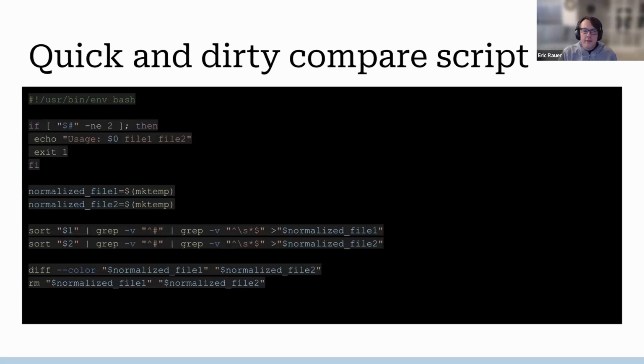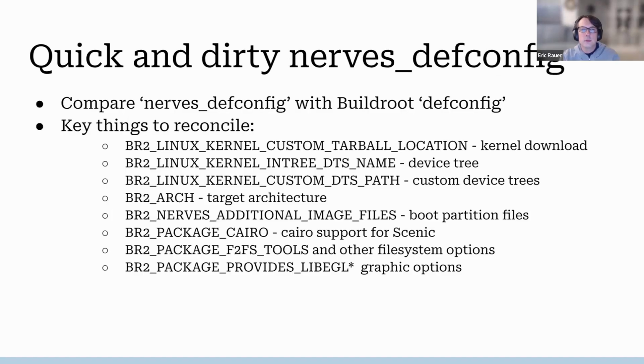So this is not a sophisticated script. It really is a quick and dirty compare script. Basically, I set up a script so that I could take a Buildroot config, sort it, remove all the comments, remove any whitespace-only lines, and just do a diff. And I'll talk about how I did that for the different components.